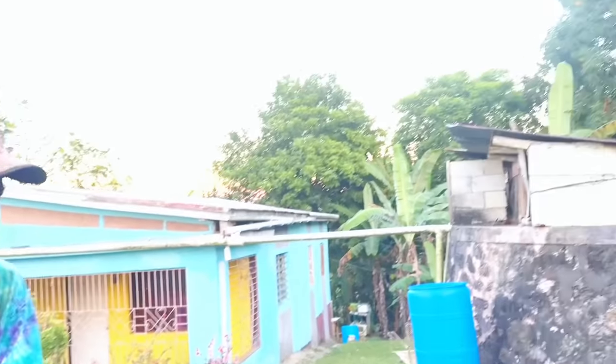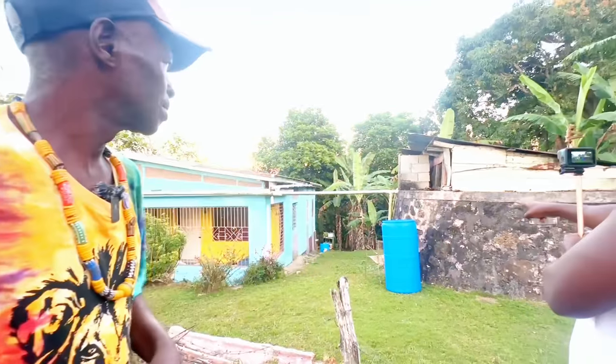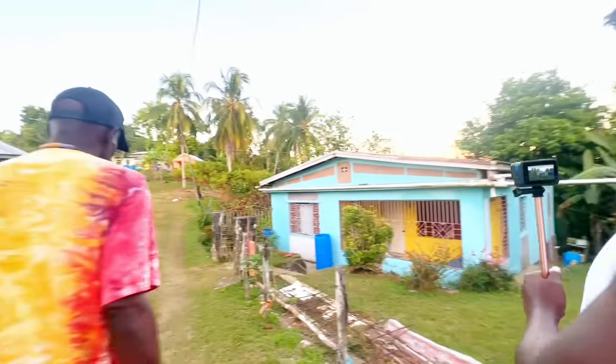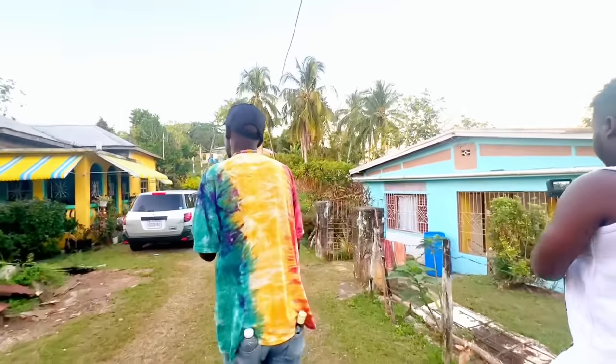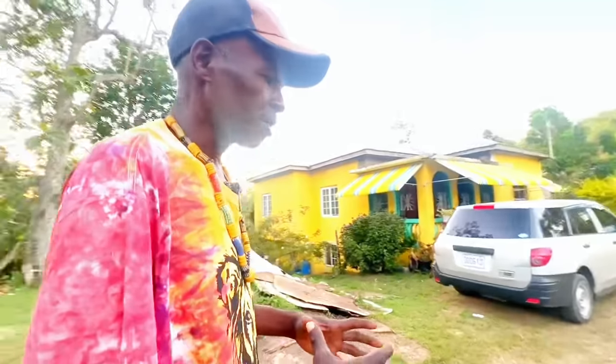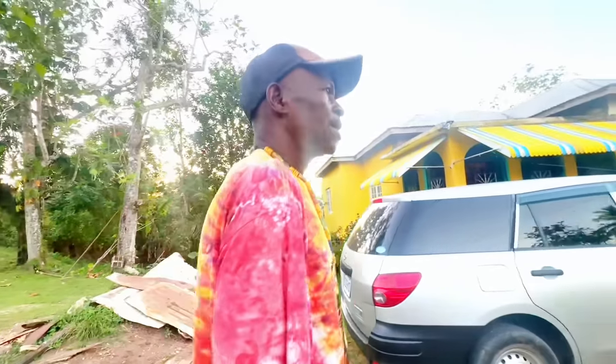So these are like water catchments. Systems so they catch the water. And then you see this blue drum. We also used to collect water with it back home. So you wait for rainwater? Yeah, we go for rainwater, but when we are in dry season we have to buy the truck water, you know? Oh, okay.